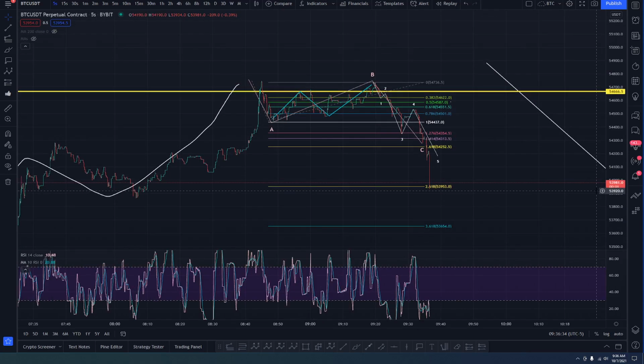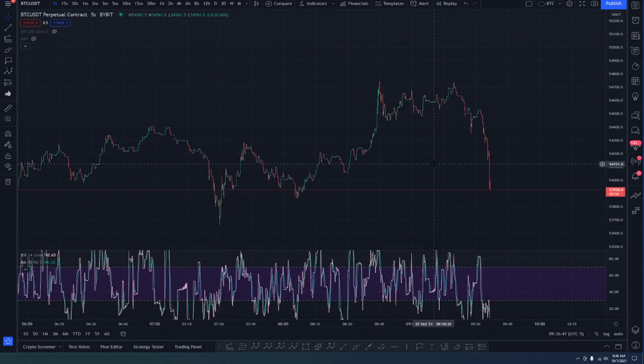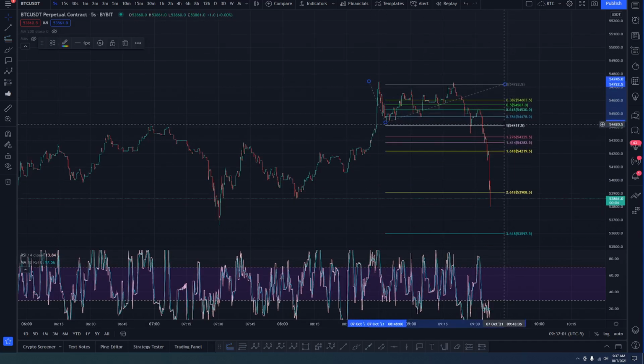See, there you go. Boom. It's getting very impulsive very quickly. And so no longer am I going to look at that as a potential corrective wave anymore, but rather this is an impulse to the downside, making a lower low. Now, if that's a corrective wave, it's what we call really extended wave. But again, the likelihood of that is not high anymore.